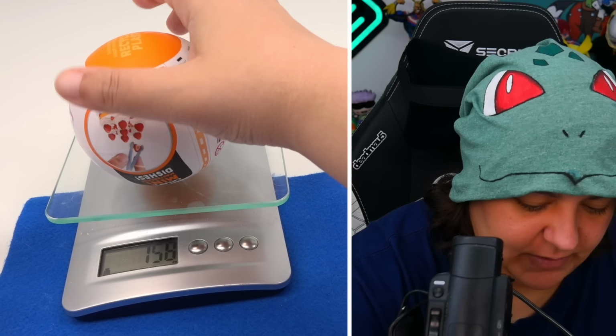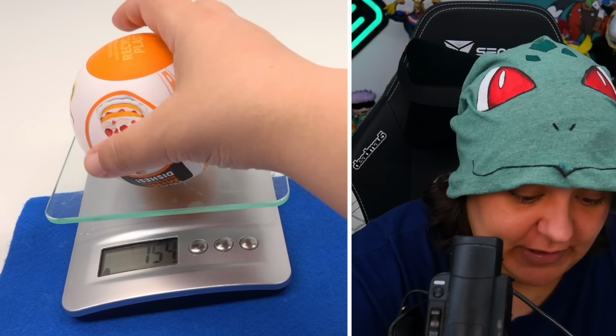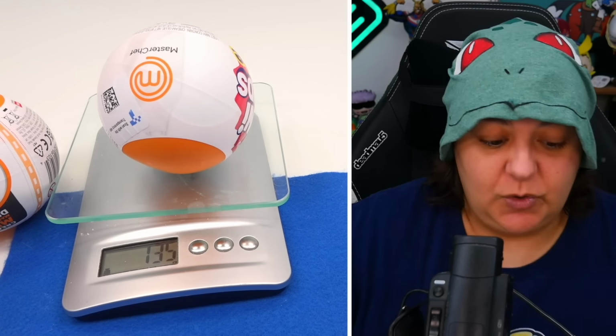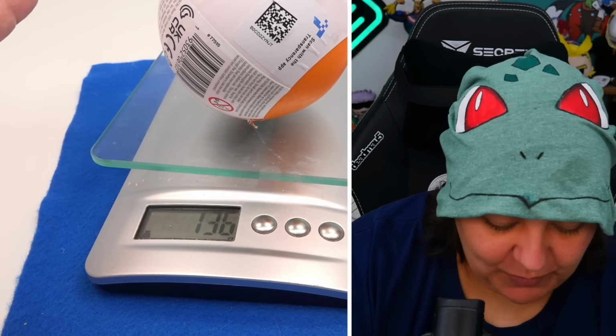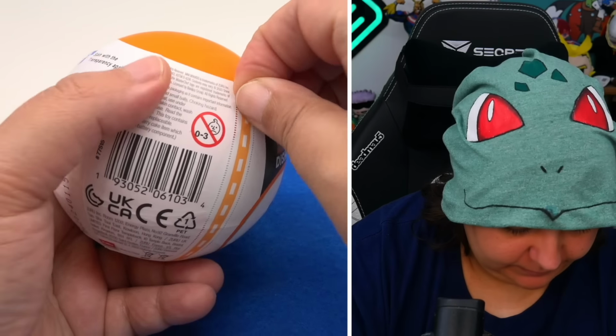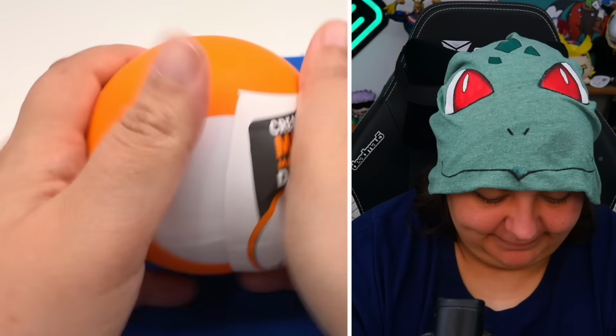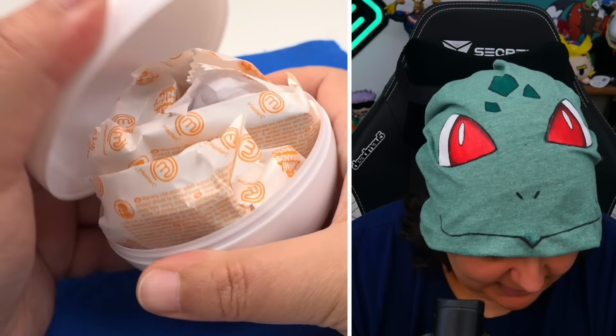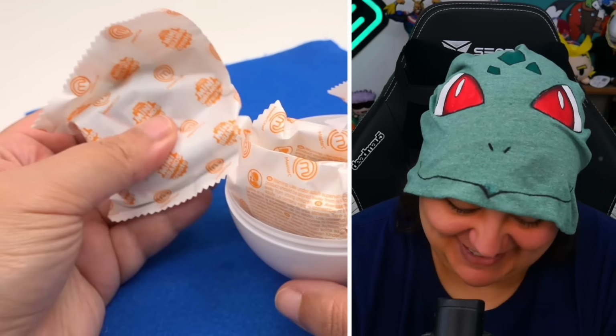Let's see this next one. 154. This one's pretty heavy, so I'm gonna take this one as well. And how about you? 135. So we're gonna take the ones that are drastically different from each other and try that. So we're gonna start with the one that's 135, 136. And let's get that opened up. And I think the 135, 136 might actually be the cake.